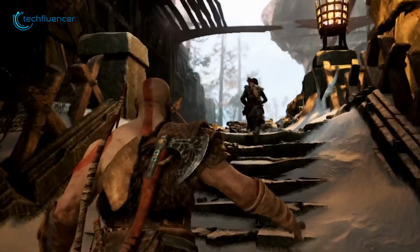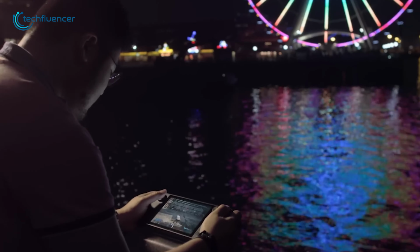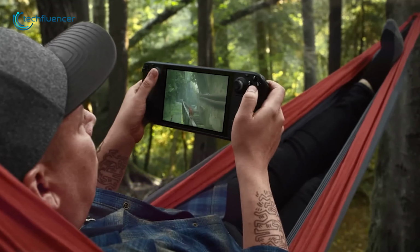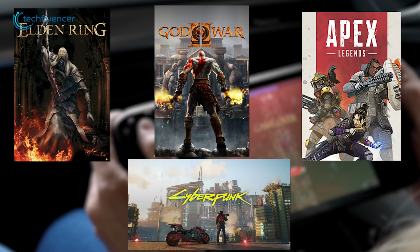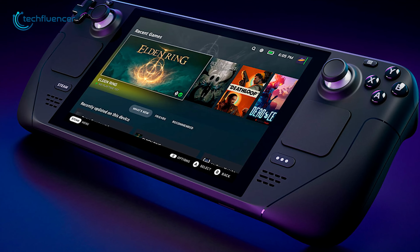Now if we take a look at the game library, Steam Deck grants access to your full Steam game library, which opens the doors to thousands of AAA, indie, and retro PC titles. You can play popular games like Elden Ring, God of War, Apex Legends, Cyberpunk 2077, and many more. The Steam Deck is also compatible with game stores like Epic and GOG.